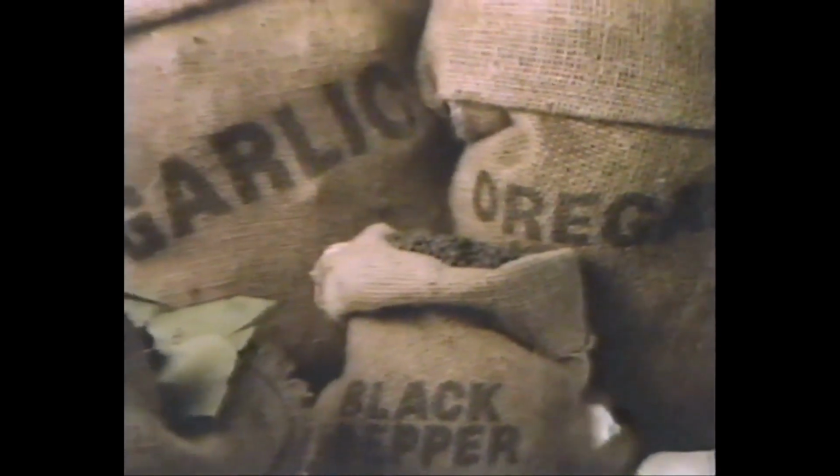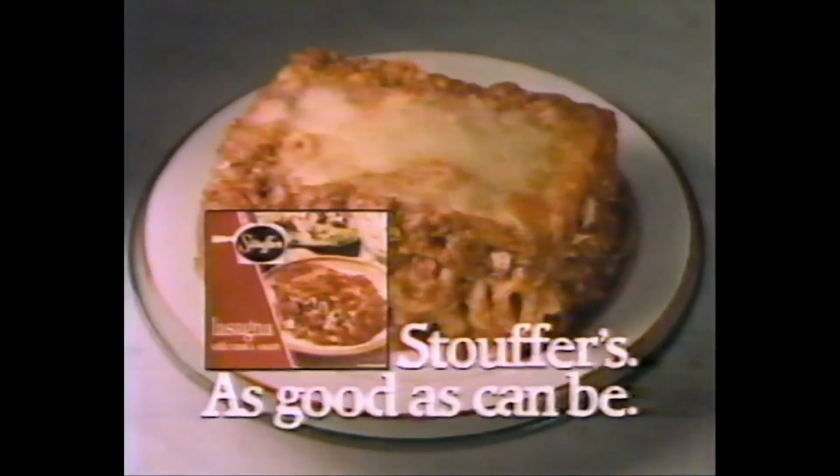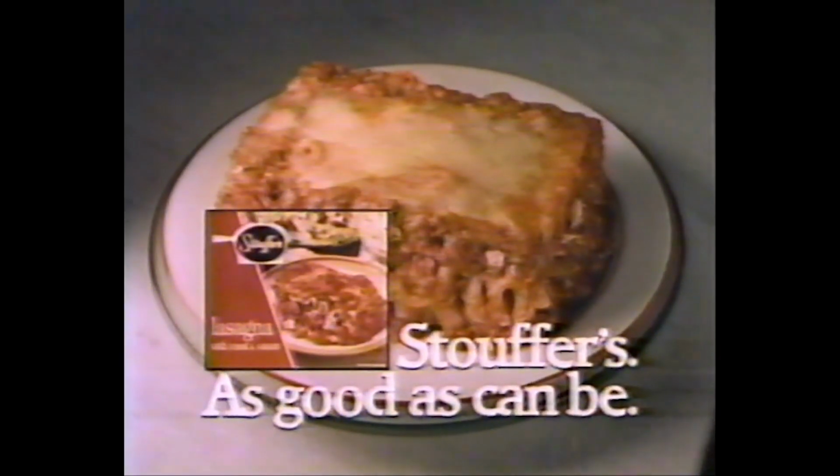From the Greek islands come the mysteries of oregano. From sun-baked California, the aroma of garlic. From the jungles of Indonesia, the power of black pepper. From southern France, the essence of sweet basil. Exotic, natural spices, all secretly blended into a zesty tomato sauce. Now you know one of the reasons why Stouffer's lasagna is as good as can be.